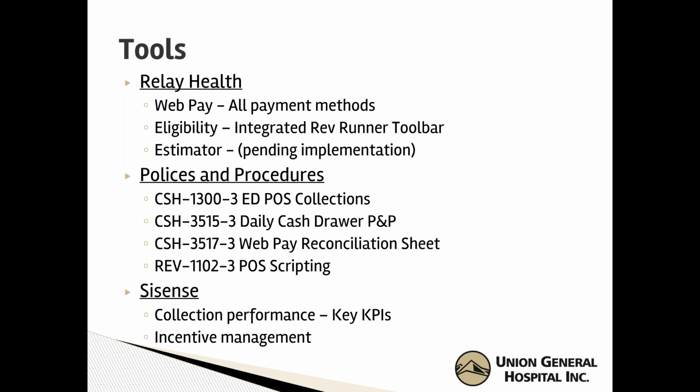This business intelligence tool really allows us to accurately track key KPIs. It allows us to track time of service collections on a dynamic, ongoing basis to the registrar level. What I do as an administrator is I can export that, and I'll provide the collection details to payroll, which of course disperses based on the amounts collected by registrar. So SciSense really operationalizes management of this program and will be used moving forward as a whole. But I wanted to throw that in there as a tool.